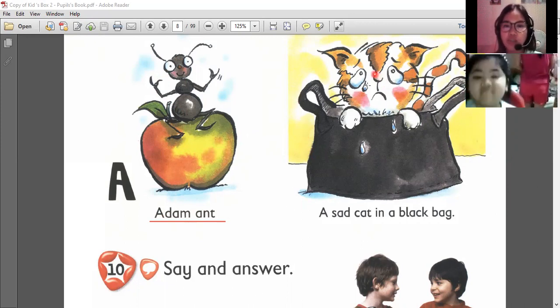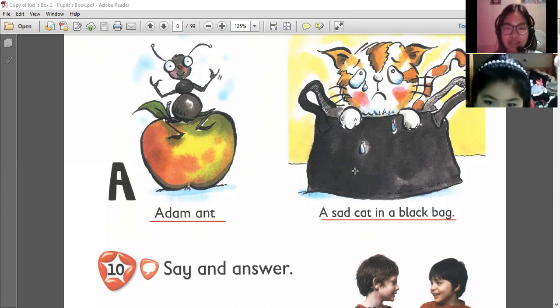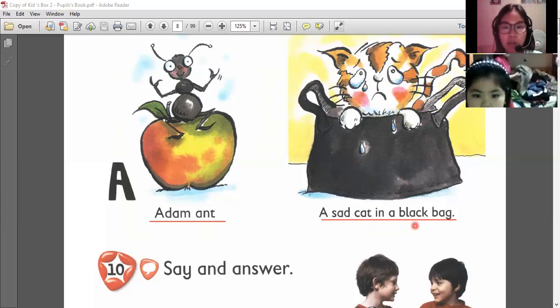Next. Oh, look at this one. A sad cat in a black bag. Please say, a sad cat in a black bag. How do you read this? Please read it again. A sad cat in a black bag. Very good. So the sad cat is in the black bag. Everything there has the sound of letter A. Do you know the sound of A? It's A, A, A. Adam, ant, sad, cat, black, bag.